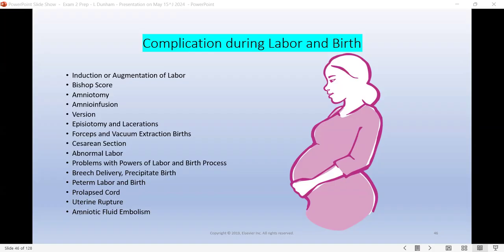And then that last one I want to talk about is amniotic fluid embolism. And that can happen. What happens is that you have a patient and she delivers, and the amniotic fluid gets into mom's circulation. Okay. And it travels up to her lungs and heart, and causes her to have complications such as hypertension.